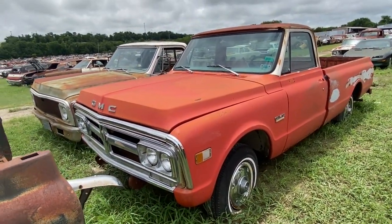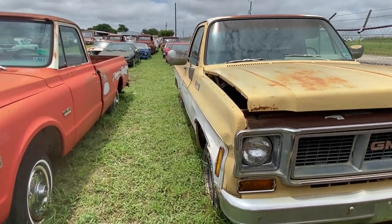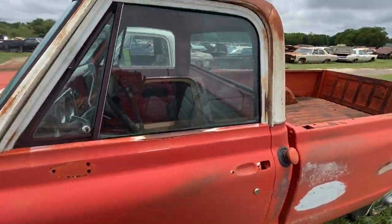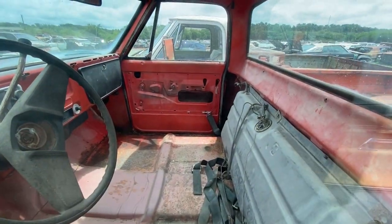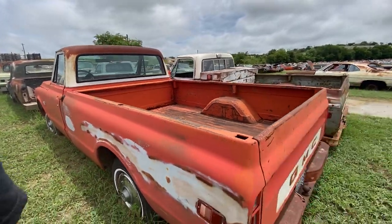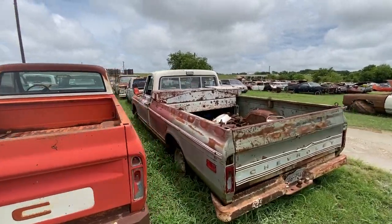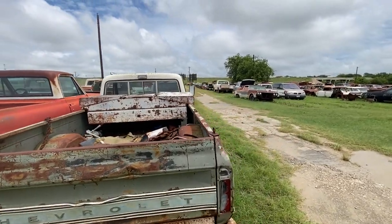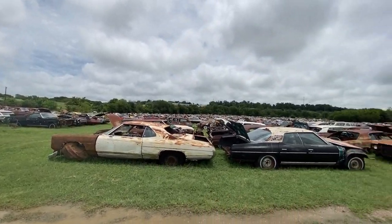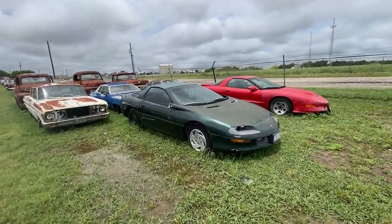Here we go. We got a GMC long bed. About '70, '71. Got the keys in it. Another Chevy long bed. Let's keep going, see what he's got. Firebird and a Camaro.